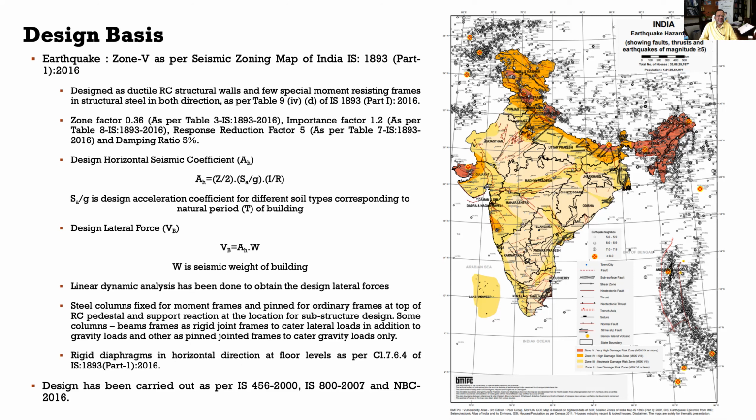So based on this design basis report, you can analyze your building, and once the building is analyzed, the design can be done as per relevant Indian standard. And the most important Indian standard for structural design of RCC structure is IS 456-2000, and for steel structure IS 800-2007. And for light gauge steel framing structure, it is IS 801.